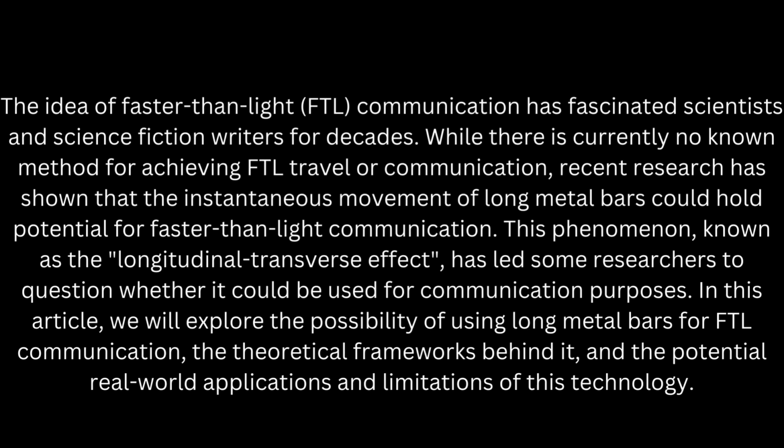This phenomenon, known as the longitudinal transverse effect, has led some researchers to question whether it could be used for communication purposes. In this article, we will explore the possibility of using long metal bars for FTL communication, the theoretical frameworks behind it, and the potential real-world applications and limitations of this technology.